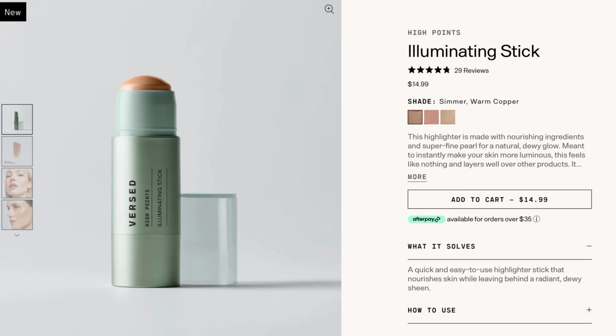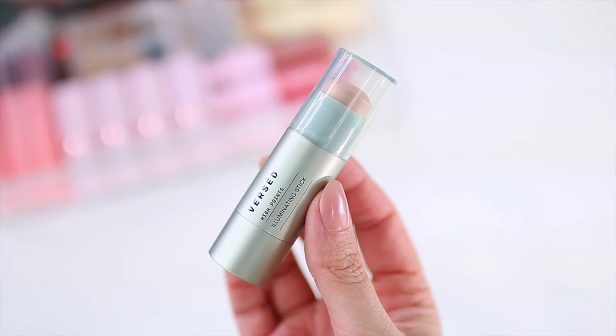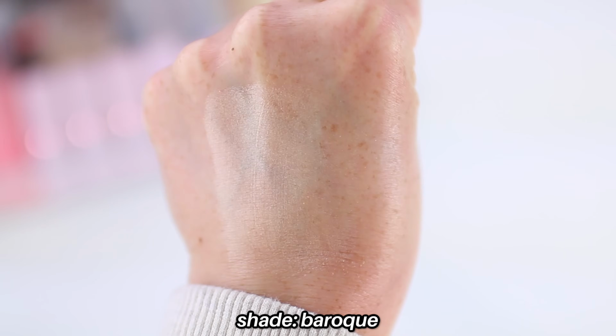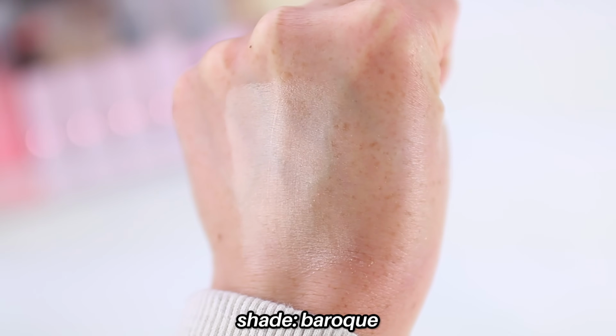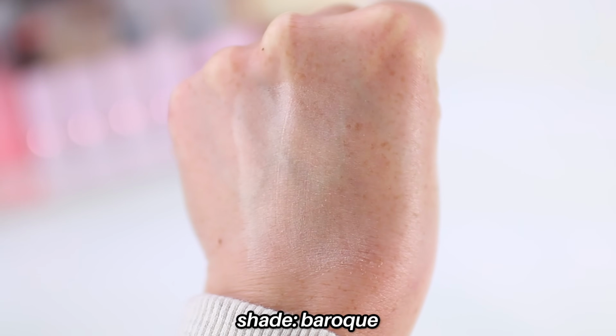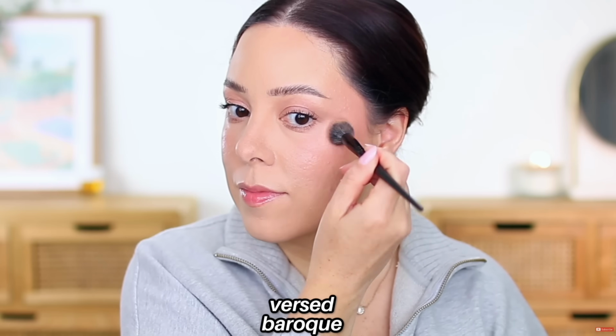The High Points Illuminating Stick is basically spot on identical to Merit's highlighter stick. Spot on identical on the skin. The textures are slightly different. Merit's formula feels a little bit more melty, a little more balmy, but on the skin, they look the exact same. And again, because this one is, I don't want to say thicker, that doesn't necessarily sound appealing when you're talking about makeup, but it is a little thicker. It's like a true cream compared to Merit's balmy formula.